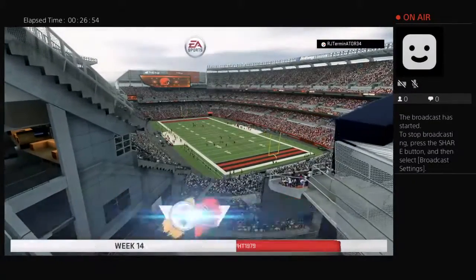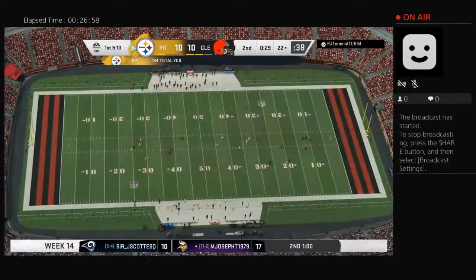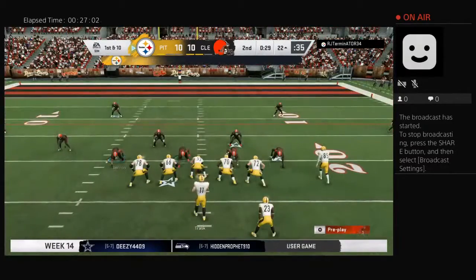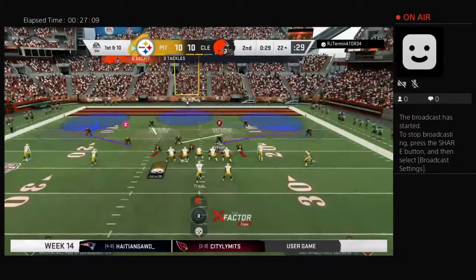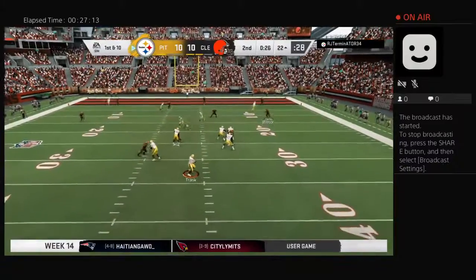Now the Steelers use the second of their 3 timeouts as the clock will stop with just under 30 seconds to go in the first half. So barely time to catch our breath. Here's 1st and 10 just outside the red zone. Now back to throw.